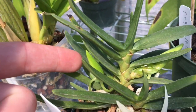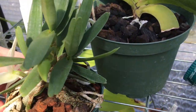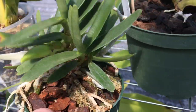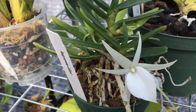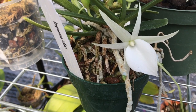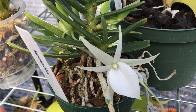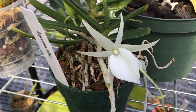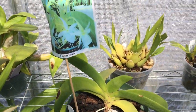We got another bud coming here and another bud coming over there. We had another bud on this back side, but I came in here and it had turned yellow. Its little spur was stuck, and I broke the end of the spur, and I don't know if that's what caused it to go yellow or not, but either way, I get to enjoy these beautiful flowers, and I am just in love with this plant. Things are just growing up top, really.